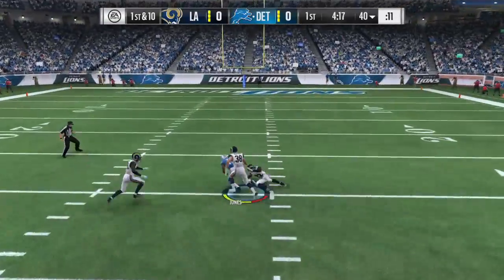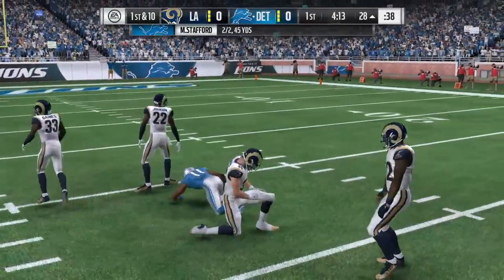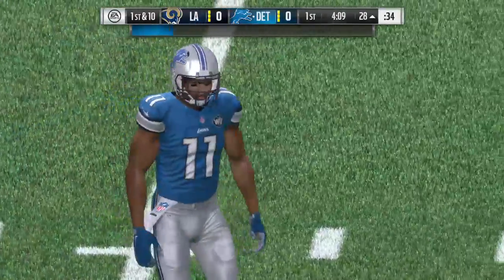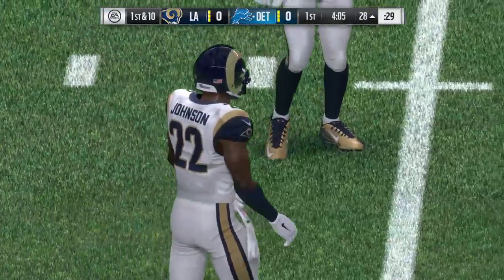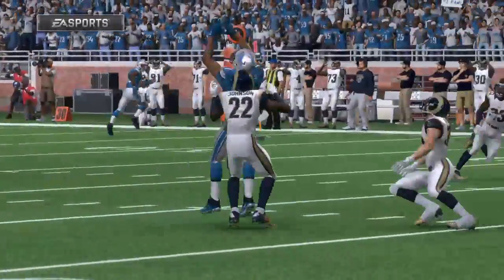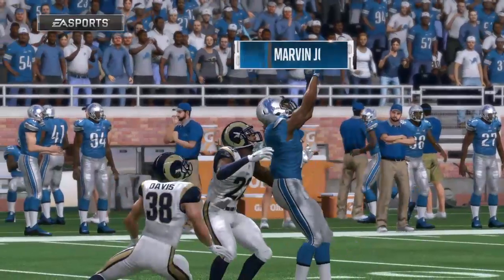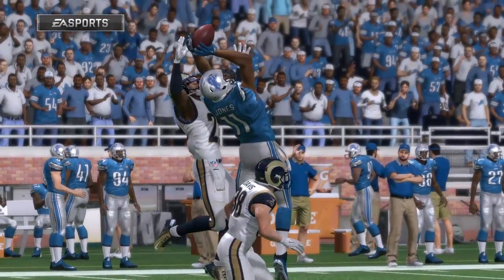Looking deep downfield. And this will be caught at the 30. A gain of 32 that time. So let's go ahead and add to the difficulties of guys trying to cover receivers. They got to deal with speed, shiftiness, all of that stuff. But how about when they have height and length and deep downfield, you throw the ball up in the air? That's how they uncover at the end of a route, by being able to go up over the top and make a big catch.